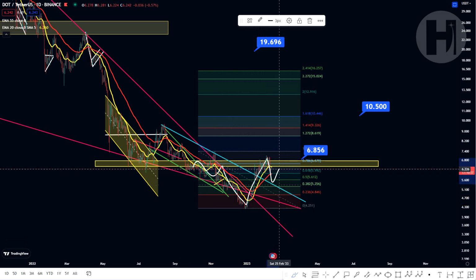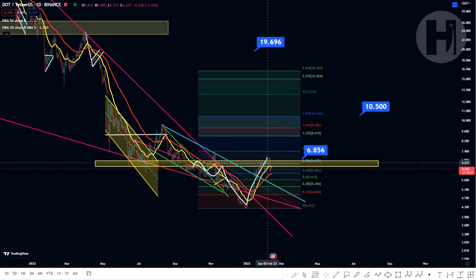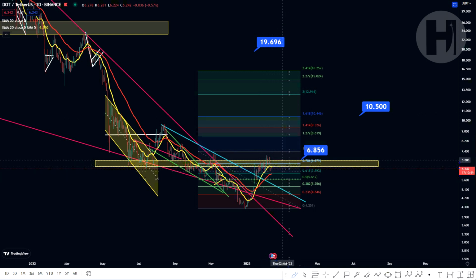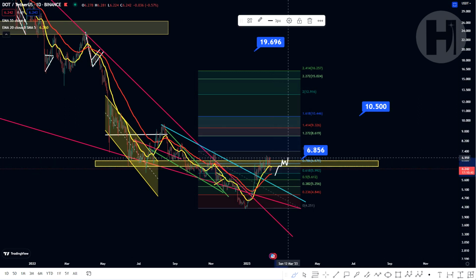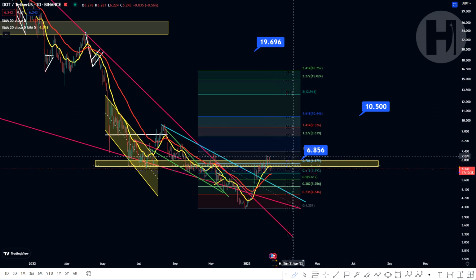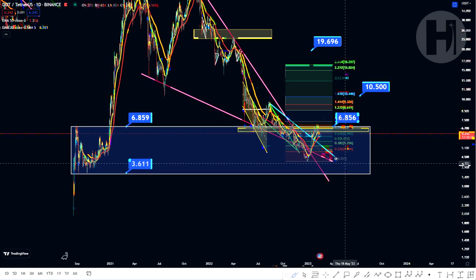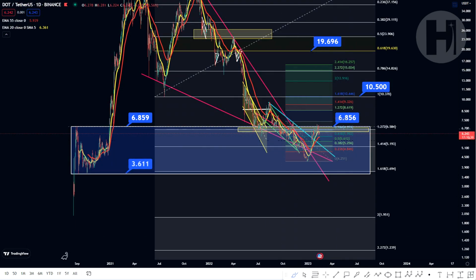So the next time we go through, we want to make sure we break out, maybe come back for a retest, and then continue. If we start coming up and we run into that level once again, I would be expecting another move to the downside if we don't see a breakthrough here, if we're just going to be stagnating. And you do have to take a look at Bitcoin at the same time, because all of the altcoins are pretty much following Bitcoin right now, except the ones who have some bullish news coming out.